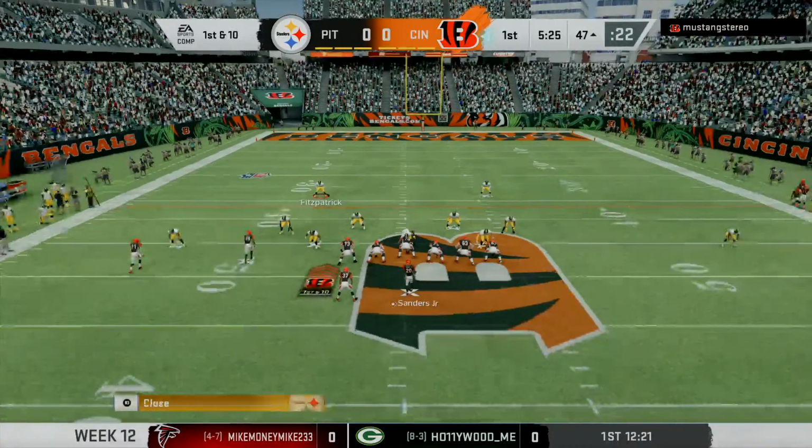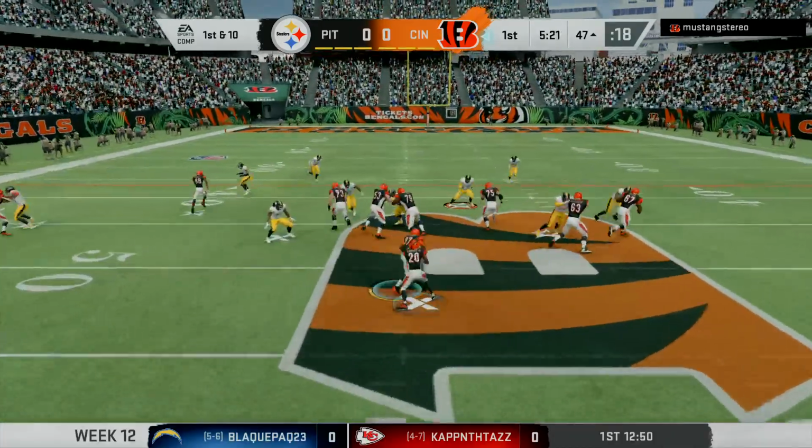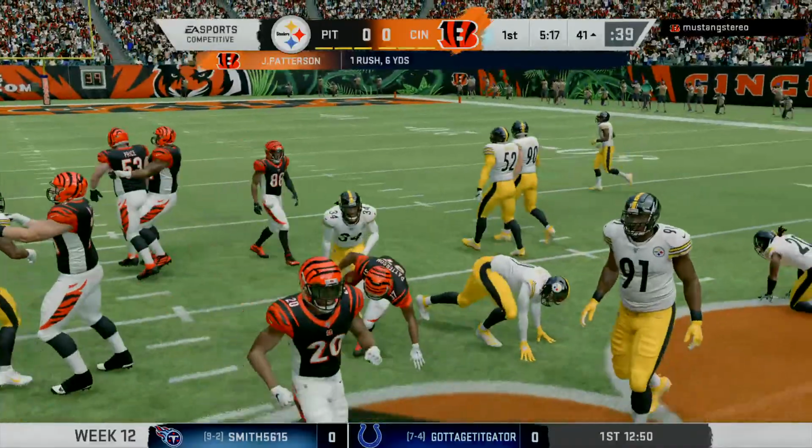Operating out of Steeler territory now. Here's 1st and 10 at the 47. And he'll give it here to his running back. And he picks up about 6 as he gets this down to the 41.